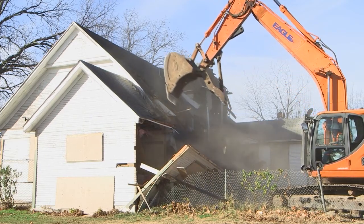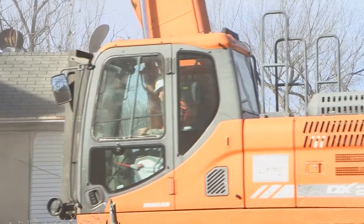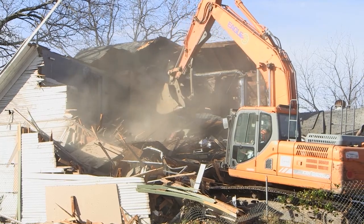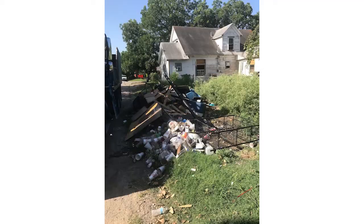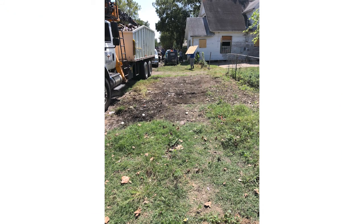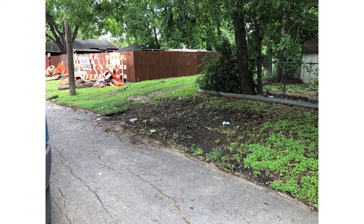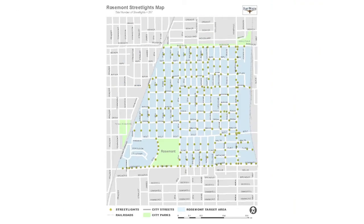The city identified 8 hazardous and 34 substandard buildings and ordered demolition of those that could not be made safe. Illegal dumping was also a major concern. The city removed 158 tons from illegal dump sites and littered right-of-ways. The city also upgraded more than 250 neighborhood streetlights, adding mid-block poles where needed for safety.